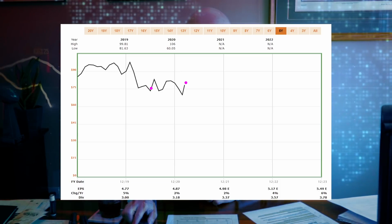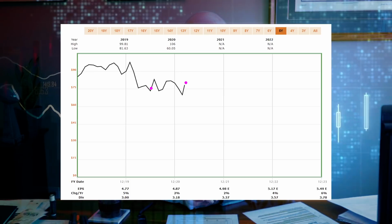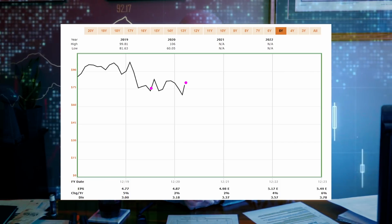When I set up to make the reinvestment, I had to look and see how much money in dividends had accumulated since I last reinvested, which was last month in February. I had $426.